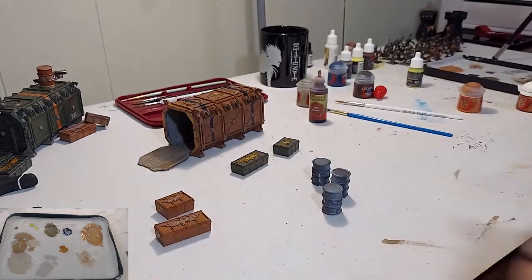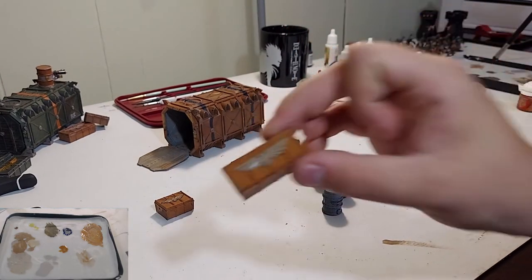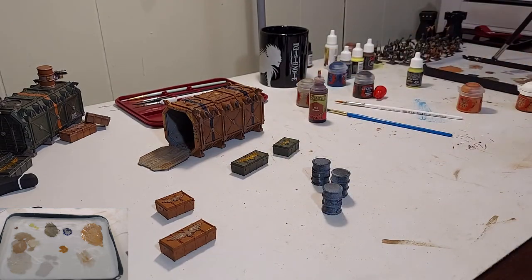All right, look at that. You can see how it kind of defines the crates a little better there. Very nice. Now, I don't know if I want to do a brown for this.